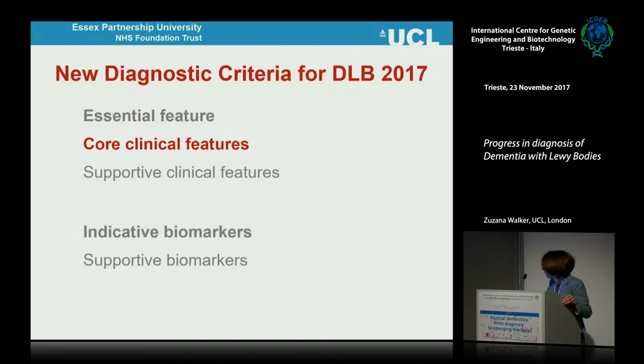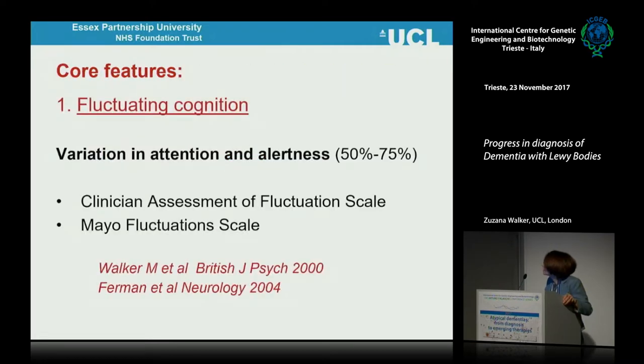And then we have our core features. So in addition to that, they have to have some core features. The first core feature from the previous criteria has stayed unchanged, so still fluctuating cognition is a core feature, and what we're looking for is patients to have marked fluctuations from day to day, even from hour to hour.